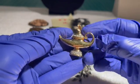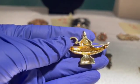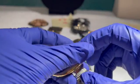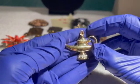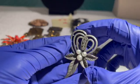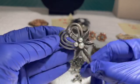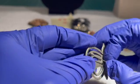I have Aladdin's lamp. And this one does have a maker's mark. Let me look at it again because I've forgotten. Vandell, V-A-N-D-E-L-L. So Aladdin's lamp, $6. I don't know if it's really Aladdin's, but you know what I mean. And then I have this brooch. Pretty for fall. $6 for this one.